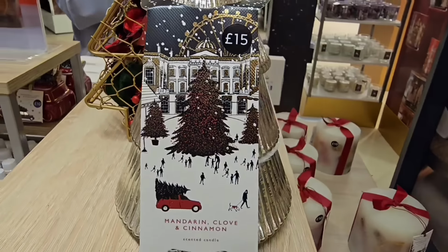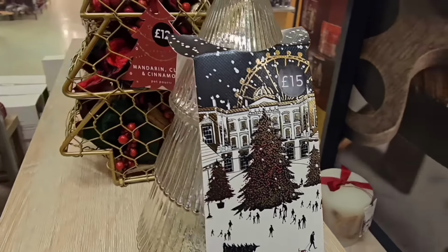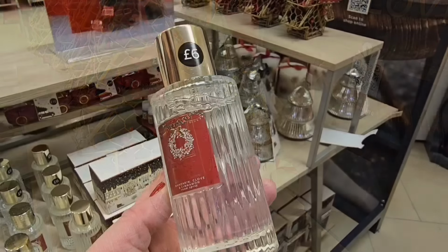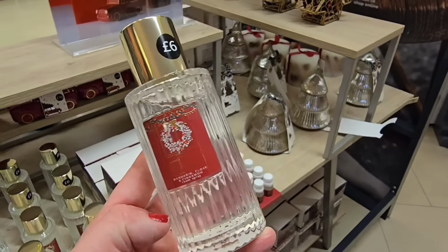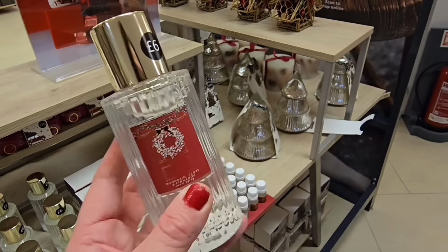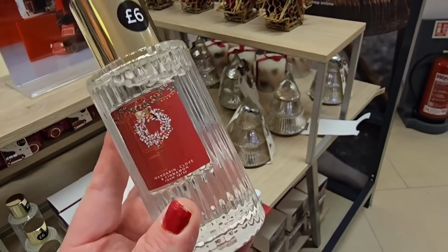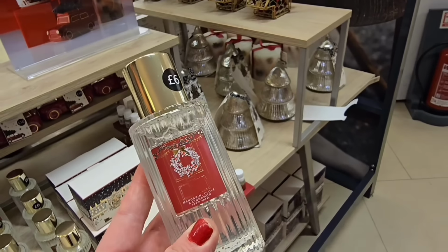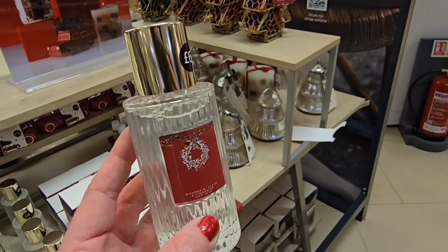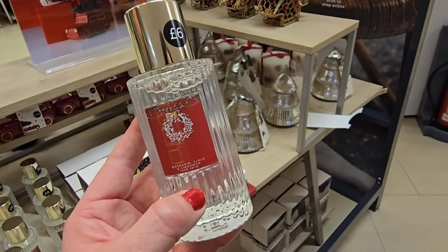Aren't they sweet? It's like Trafalgar Square, the tree. So nice. I highly recommend the M&S room sprays for Christmas time. They are really good value, they last for ages, and the smell lasts for ages in your home. So highly recommend picking one of these up if you haven't tried.